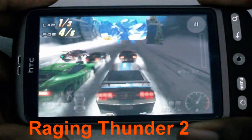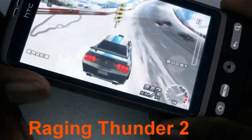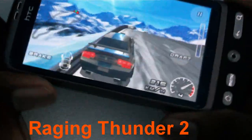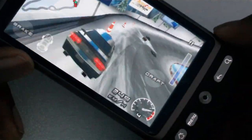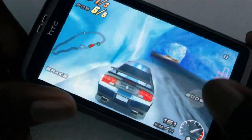Okay, this game is Raging Thunders 2. You could get a free version from the Android marketplace, or you could get it paid. It runs very smoothly on the Desire. The graphics seem to be good. Doesn't appear to be any lag. It runs smooth.